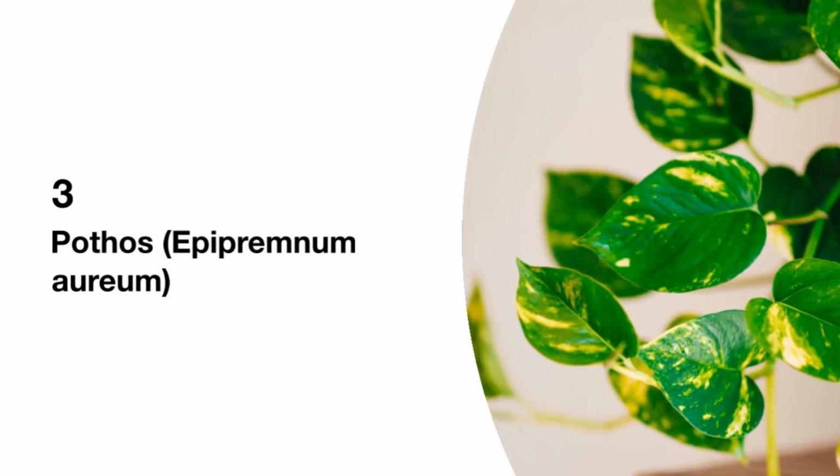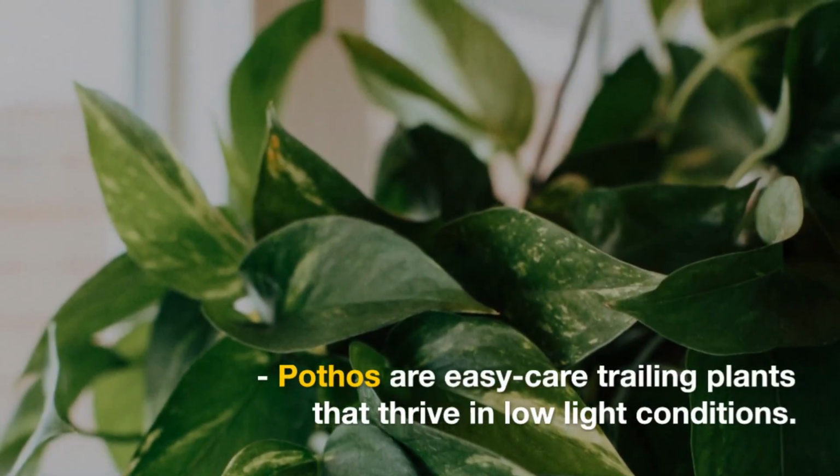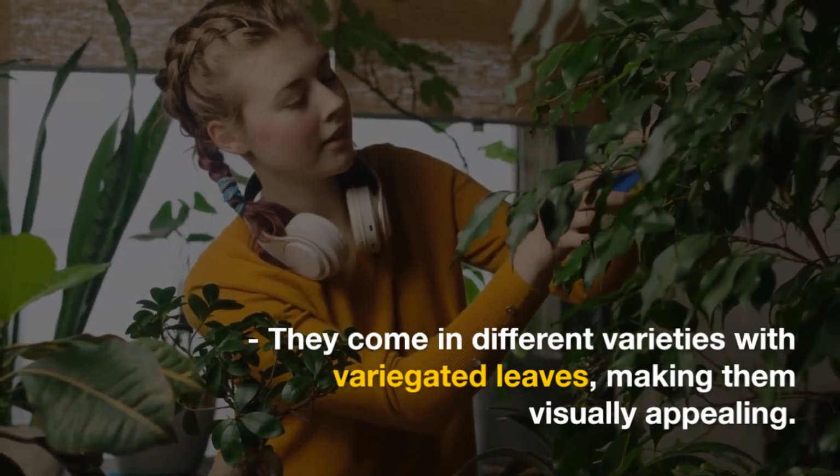3. Pothos, Epipremnum aureum. Pothos are easy care trailing plants that thrive in low light conditions. They come in different varieties with variegated leaves, making them visually appealing.